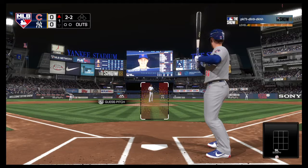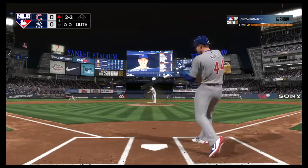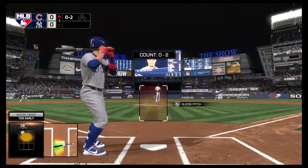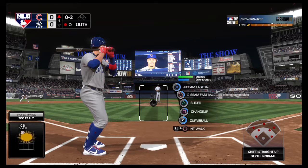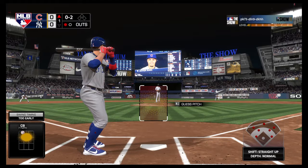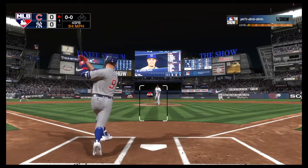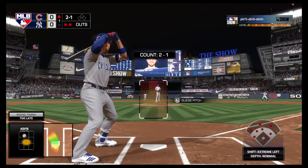And the slider's in the dirt as he lays off it for a ball. Here now the 2-2. Is a swing and a miss. That's strike three. Stepping up to the plate, shortstop Javier Baez. Into the windup. Here comes the 0-2 pitch. Swing and a miss on the fastball that time. Out number two. Here's Chris Bryant now.